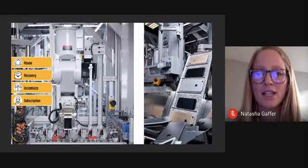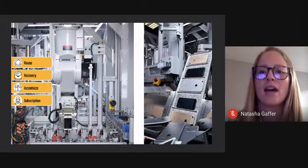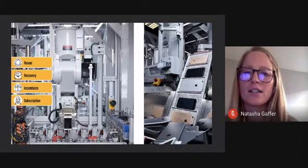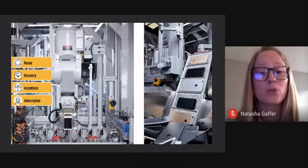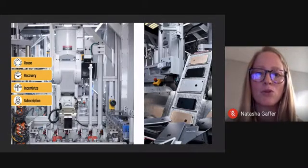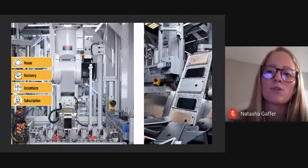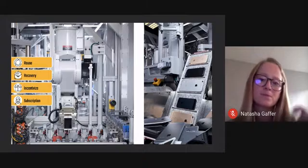And I will say that $1 million robot isn't exactly profitable, so in addition to their recovery initiatives, Apple has a trade-in program that gives customers a credit towards a new phone when they send their old one back in. And then Apple refurbishes and resells the majority of those devices. In comparison, reclaiming the raw materials in a mobile phone will typically capture 0.1% of its value, whereas refurbishment and sale into a secondary market can unlock 40% of the value.